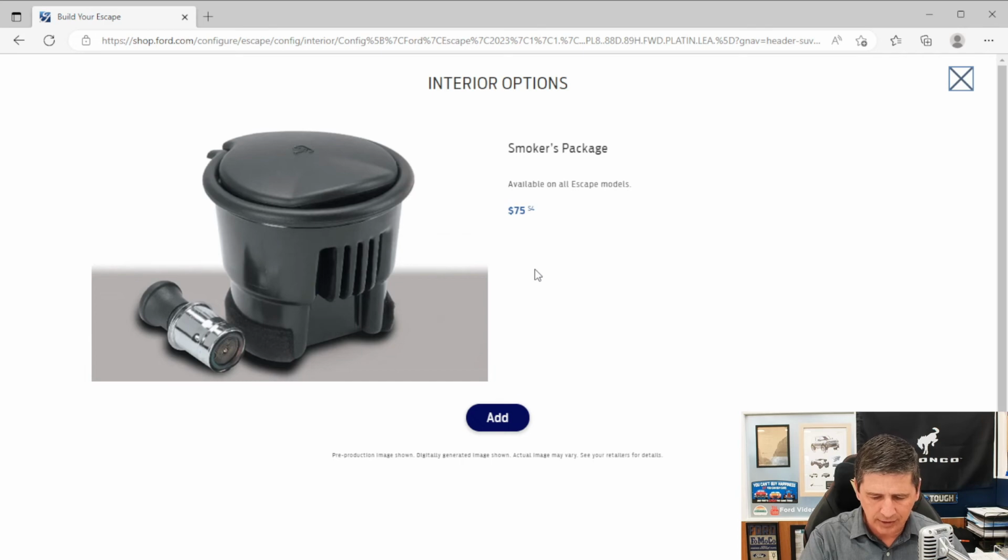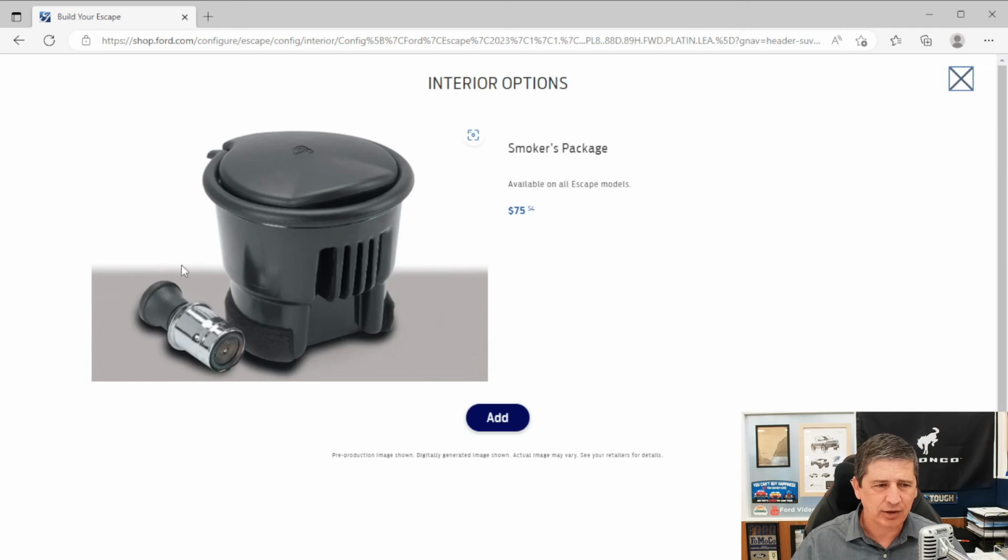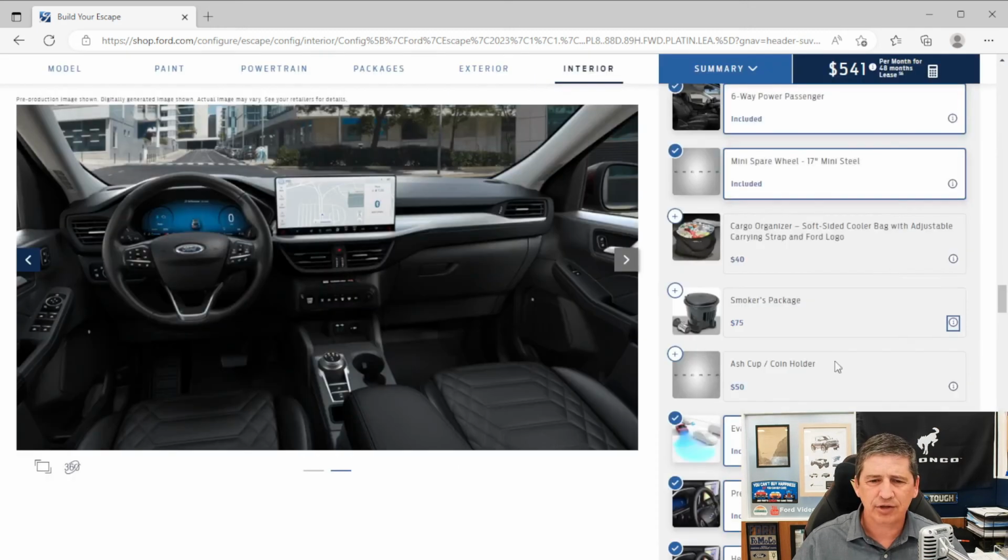Or you can get the next one here, which is the ashtray, ash cup, and coin holder. The difference is that the ash cup coin holder option does not include the cigarette lighter. That's the only difference. So you can save yourself some money if you always have a lighter with you or whatever. Or if you just want something to put coins in and such and put it in a cup holder, then you can order both of those.